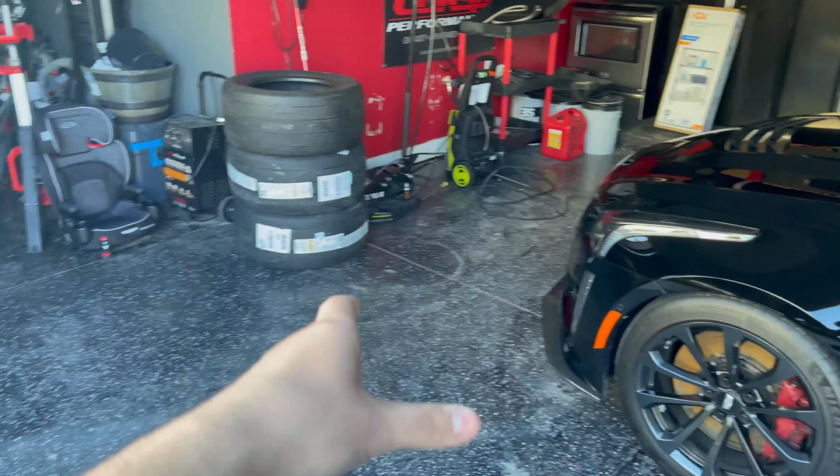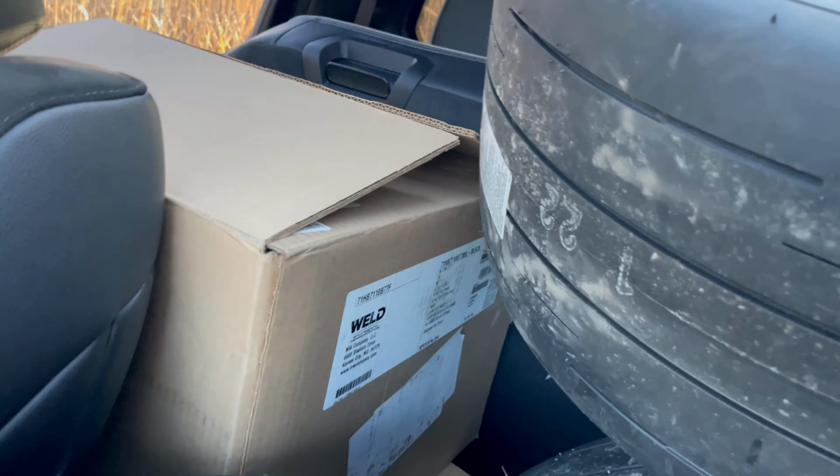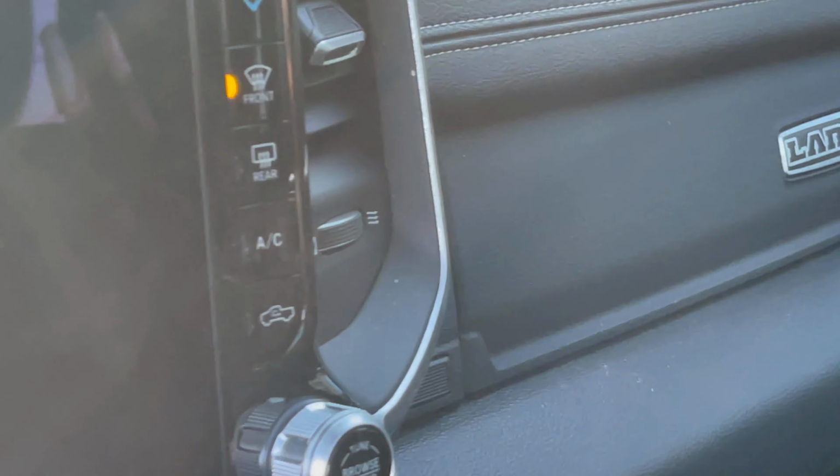I'm over here at McCormick Racing in Lincoln Park, Michigan. They're gonna go ahead and take my weld wheels here and tires and get them all mounted up. Drop them off in there. You can't really see, but there's boxes stacked.